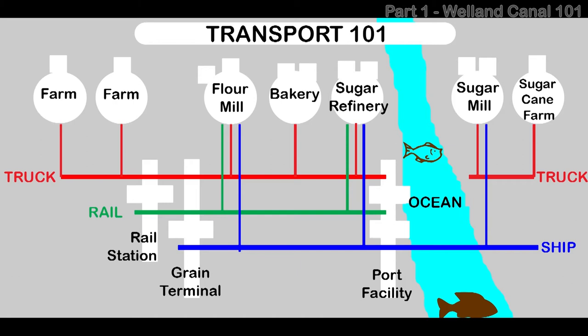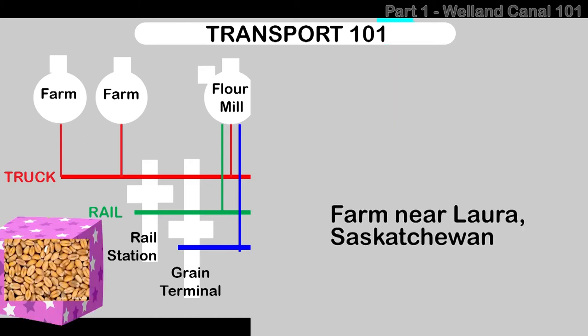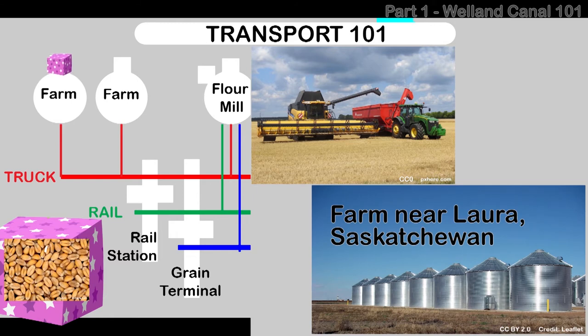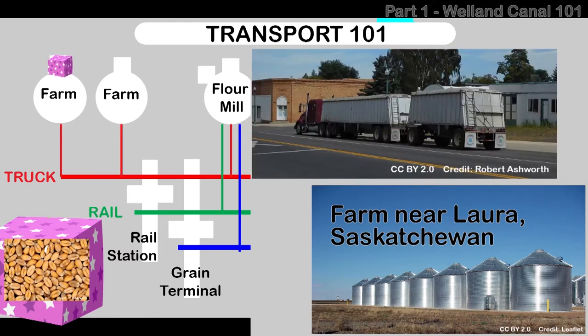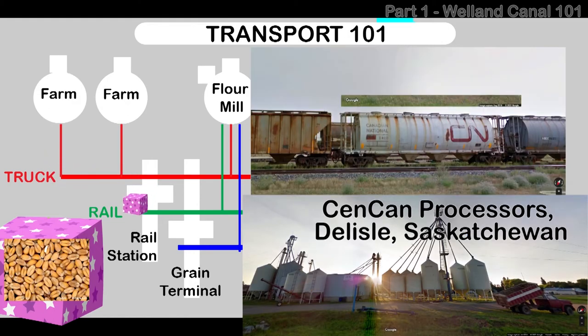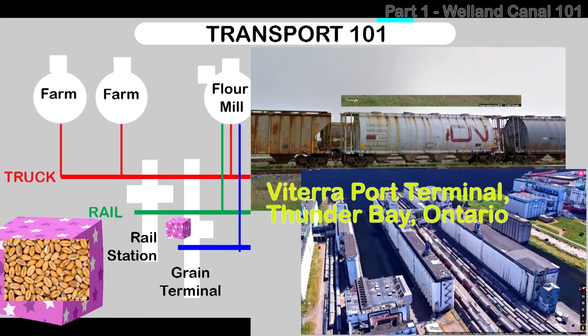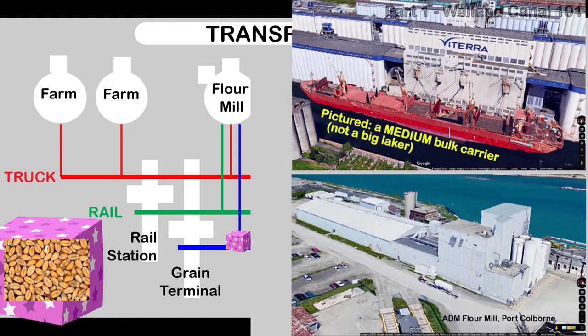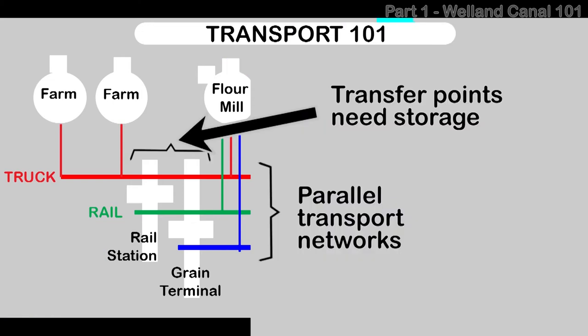Let's break down the journey of the wheat seeds. First, on a farm, after the wheat seeds are harvested, they are stored in a silo until the market price is favorable. The wheat is trucked from the farm 10 miles to the grain elevators at the railway station. The wheat then travels by rail 1,000 miles to the grain elevators at Thunder Bay. A big laker then takes it another 1,000 miles to complete the journey to the flour mill. In this example, trucks, rail, and ships were all used.